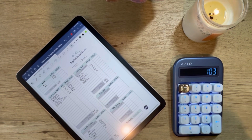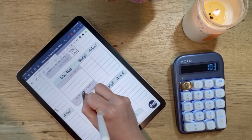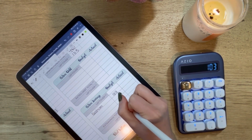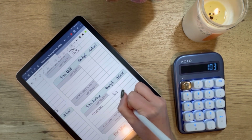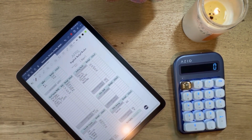So what I'm going to do right here is I'm just going to put cushion, because we finally registered the boat and everything. And so now we are working on building back up my cushion in my bank account. So that's what I'm going to do. So that's an overview of my paycheck on the first.